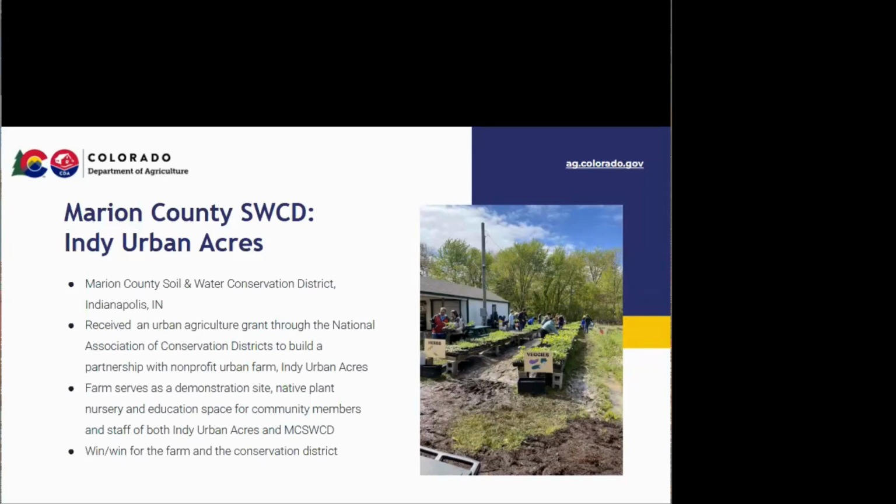So the partnership is kind of a win-win for both the district and the farm. The farm gets the support from the conservation district, and the district gets to use the site, make it their own, and also just help create it in a way that is beneficial for the district. And the farm seems to be a pretty cool space. I learned about this project when I was attending the NACD annual meeting. They showed how the space evolved with the conservation district's help, basically from a strip of grass next to the highway to now a whole native plant nursery and a way for the community to get locally grown food. So I thought that was a pretty cool way that a district could help support an urban farm, and also get something out of it themselves.